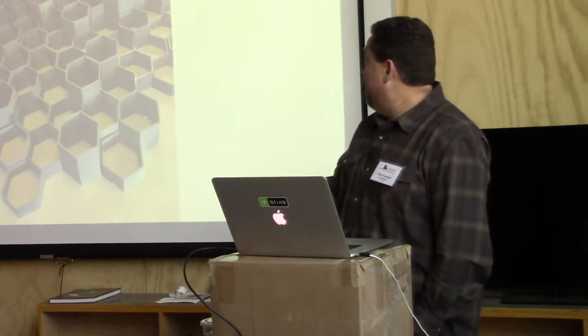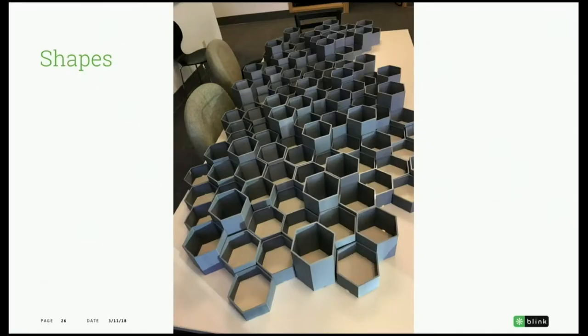So here's my shapes as they were starting to pile up at the office. I started putting them on tables and soon sort of ran out of table space.